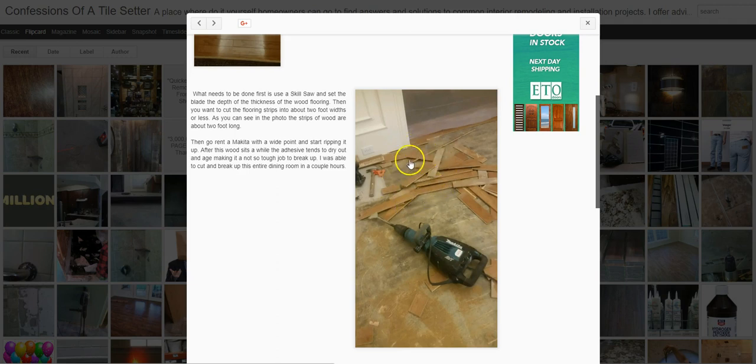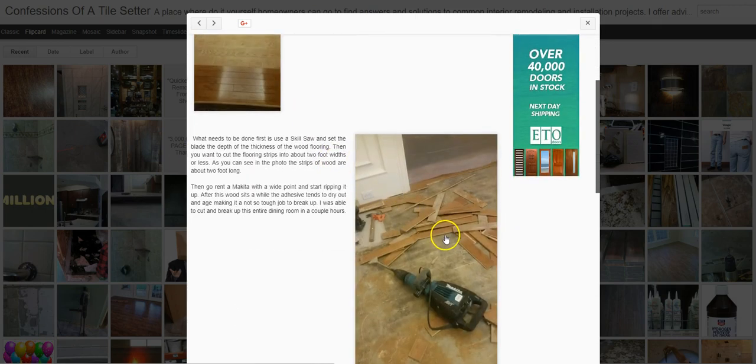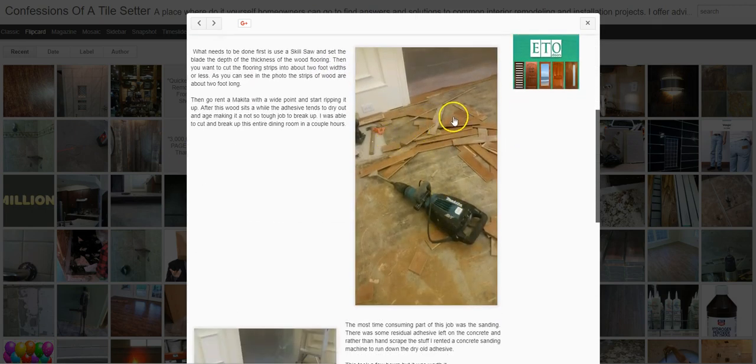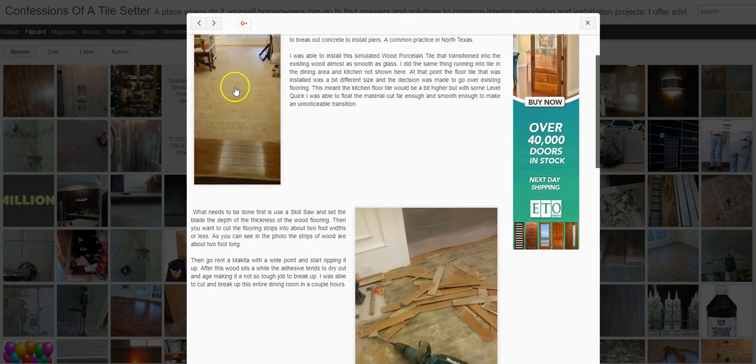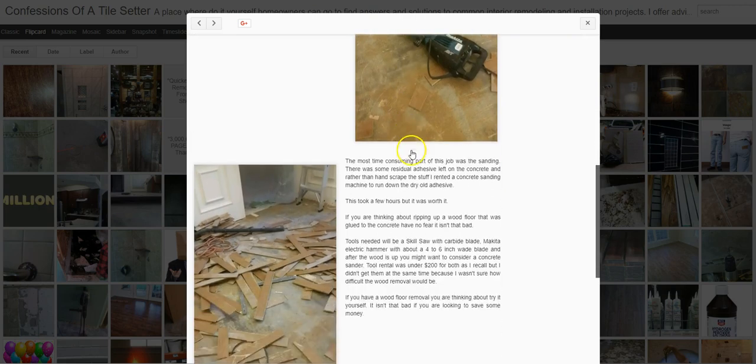We replaced all this in a doctor's house because, I did, because they had some foundation work. In doing so, they had to put some piers inside this room, which destroyed the floor. So they decided to go back in with wood tile. So I tore all this out and then replaced it with wood-looking tile. And it worked out perfectly.